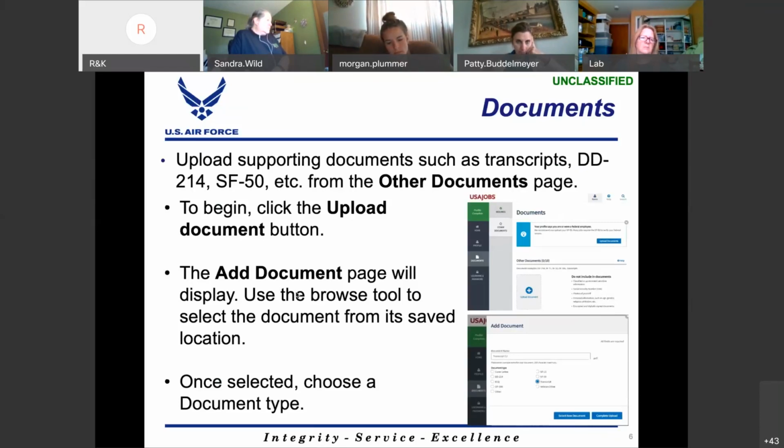Now, just because they're in their profile does not mean it's attached to their application. This is just merely into their profile, so they don't have to always upload and scan every time that they apply to positions. And as students progress in their college programs, if they go on and get a master's, they'll want to include the additional transcripts and make sure these documents are as updated as possible.